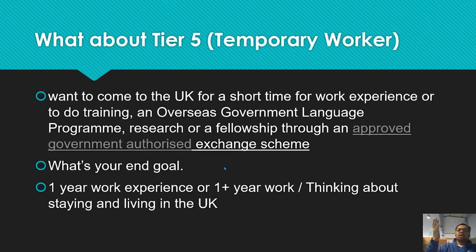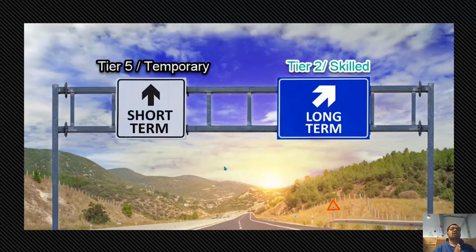If your end goal is like, oh, I just want a year's work experience, I just want a little bit of work experience, I'm going to go home, cool. Tier 5 could well be for you. But if you want more than that, like another year's work, or you're thinking about staying and living in the UK, it's a different story. The good way to think about it is, tier 5 is short term, temporary. Tier 2, skilled, long term. This is for people who are like, oh, I want to stay for a couple of years. You never know, I might want to settle down. I might want to buy a house and have some kids and all that kind of jazz.